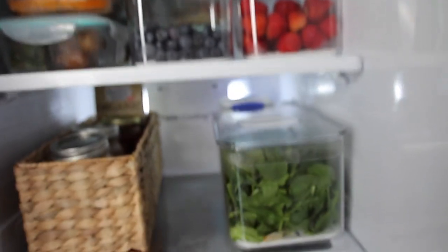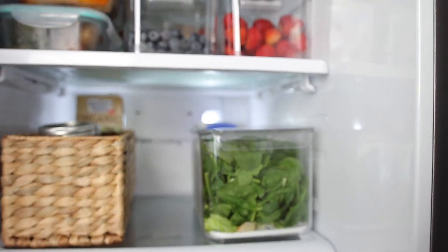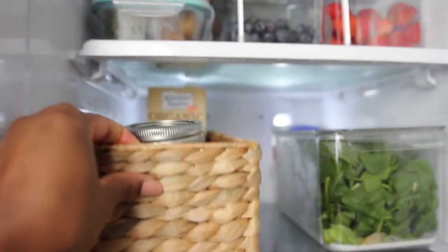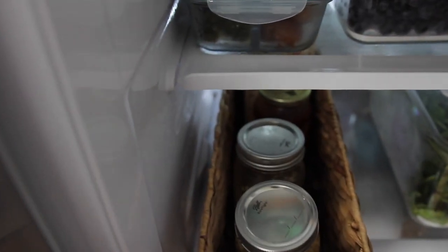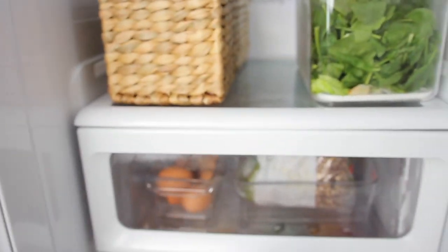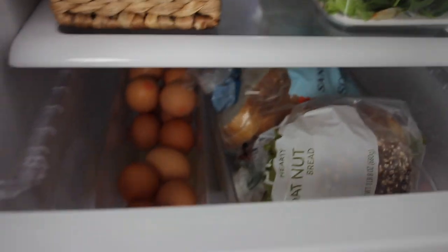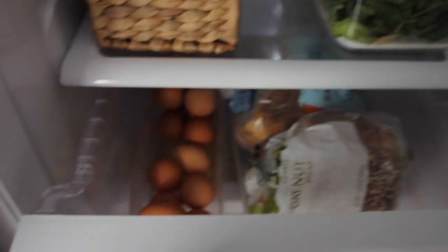and then the fruits that I just washed. And then in the shelf after that, I have my grains. And then in this basket, I like to keep some mason jars, where I have like ginger paste and garlic paste and that kind of stuff. And then the first jar, you already saw I put the eggs in there, but I also have my bread in that as well.